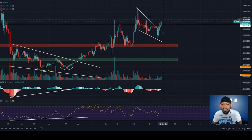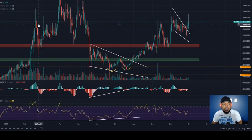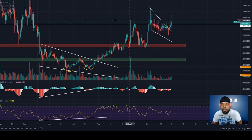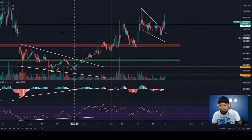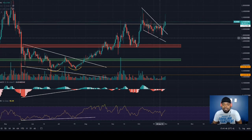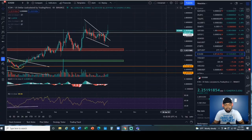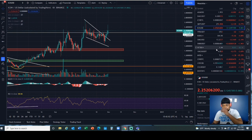And then you also had this diagonal resistance here, which you broke out above. And then you also broke above this horizontal resistance, that you can go back into time and see confirmed as support and resistance back in 2018, 2017, and earlier this year. There's so much demand here that sellers couldn't push it back down to this red inflection point, which they've done time and time again. And now you're broken out. Beautiful, beautiful. Let's move on. That's ICX.